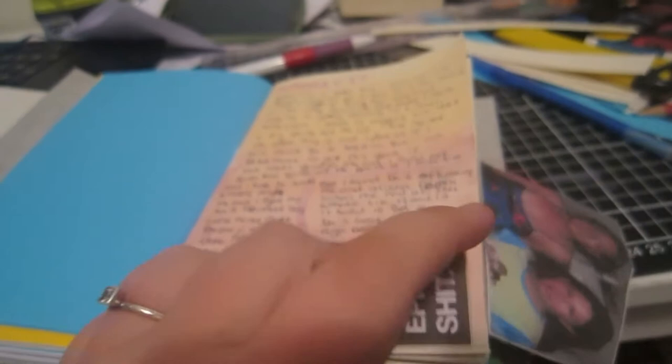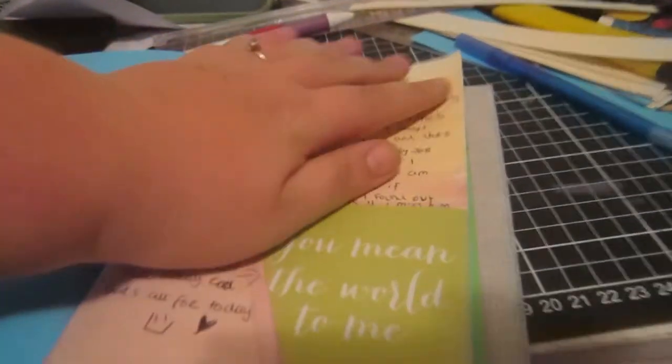Okay guys, so I've done my little journal entry, and look at these cute little tip-ins, and this says do epic shit. And then I just wrote it on the back. And then the photo of me and Alicia is on the back of this Project Life card that I cut down and added as a tip-in. So yeah, that's so cool. And I have all of my stuff for tomorrow filled out, all the stuff that I want to do tomorrow.